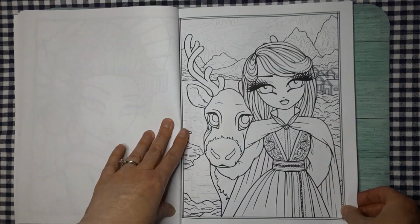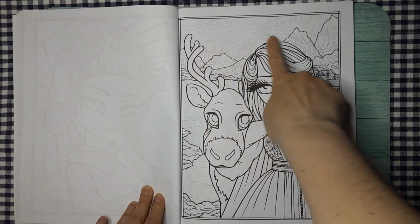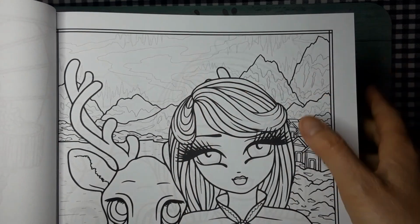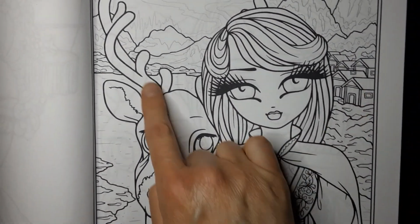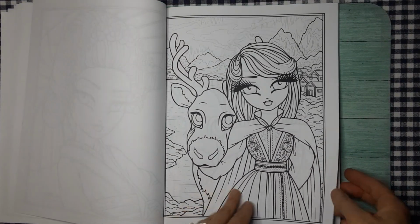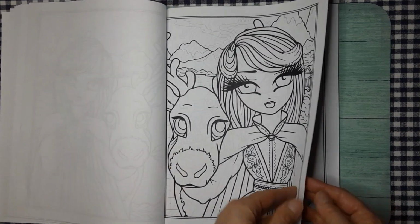This girl looks like she's probably from Sweden or Iceland or somewhere up in the north. You can see the northern lights there in the background that you could draw color in, which is very cool. Love the reindeer. Very, very cool. And here's a close-up image of them.